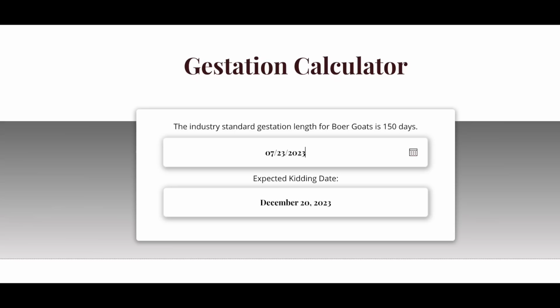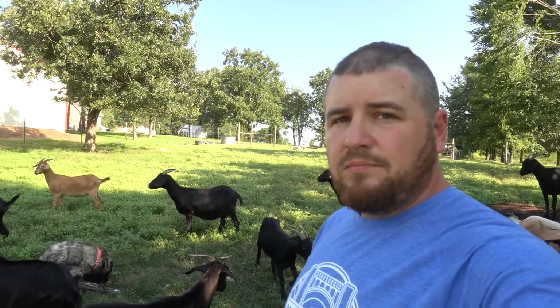For those of you that do raise goats or are wanting to get into goats, there are all kinds of guides and calendars and stuff online that you can look at and download. I'll throw a screenshot up right here. Today is July 23rd, and we'll just put in the calendar July 23rd as when they were bred, and this will tell you down below the day that they will be having the babies, or approximately within a day or two, give or take.